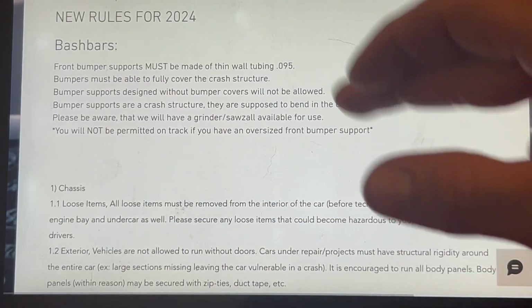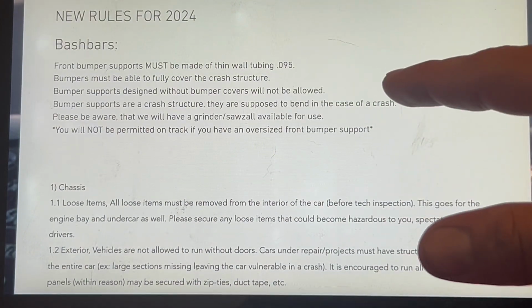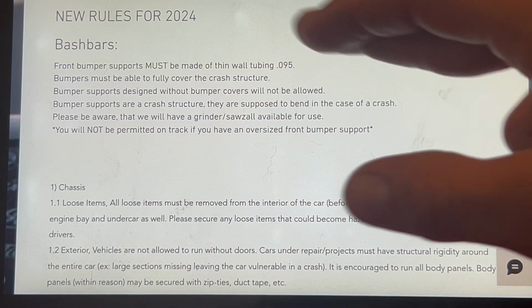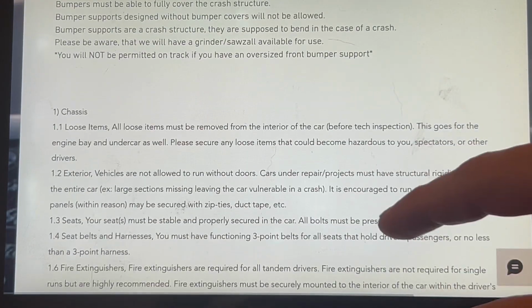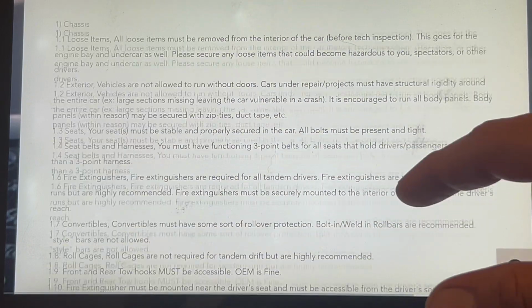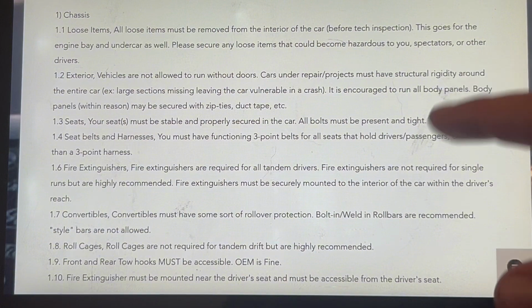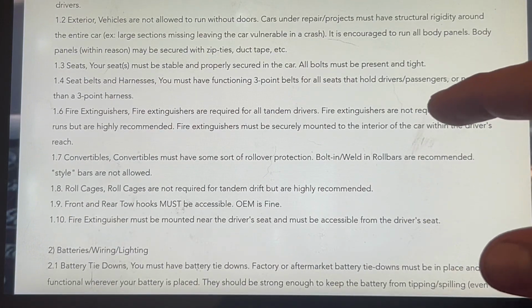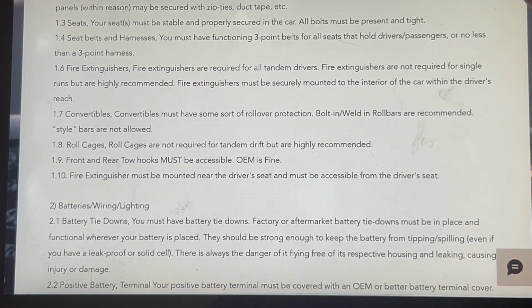And here is the vehicle requirements. So first thing it says is bash bars. We're not gonna worry about that, but there is that information if you need it. I do have stock bash bars, so we are good there. Chassis, there's no loose items, inside or out. For exterior, you must have structural rigidity. They recommend running all your body panels. Seats must be stable and secure, properly mounted.